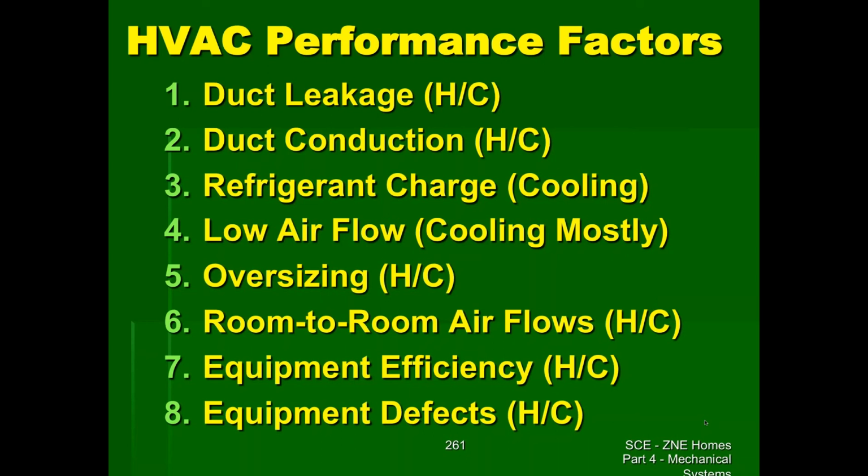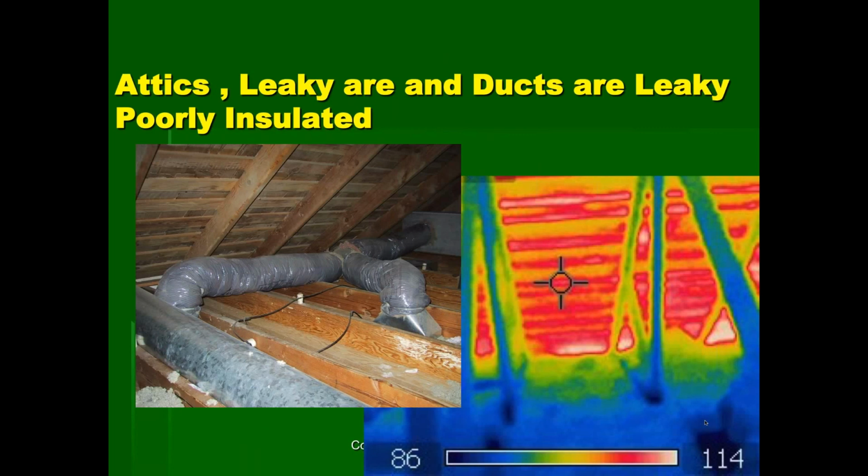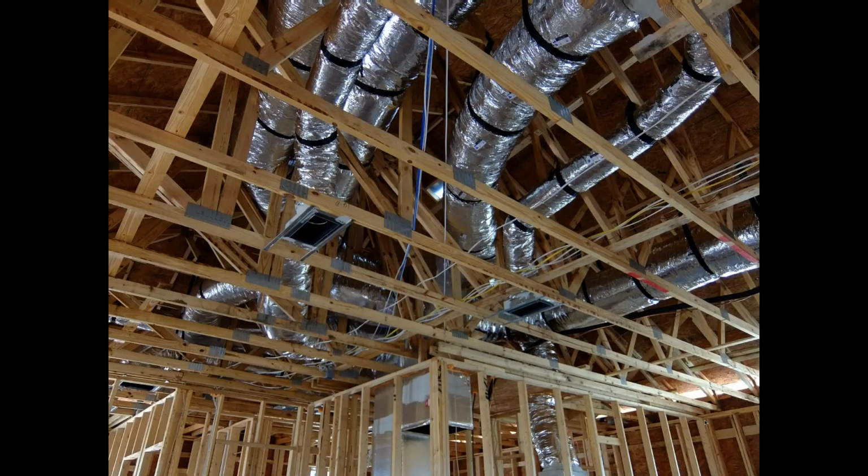Room-to-room airflows, mostly heating and cooling. In other words, not having balanced airflow throughout the structure leads to stratification and some rooms being too hot, some rooms being too cold. Obviously, equipment efficiency and equipment defects. So if you look at attics, obviously they're leaky and ducts are often poorly insulated. And then they're hot. Attics get upwards of 140 degrees. So if we have ductwork up in that attic and that ductwork happens to be leaking, it's going to suck that hot air into the ductwork system and really drive up your cooling costs.